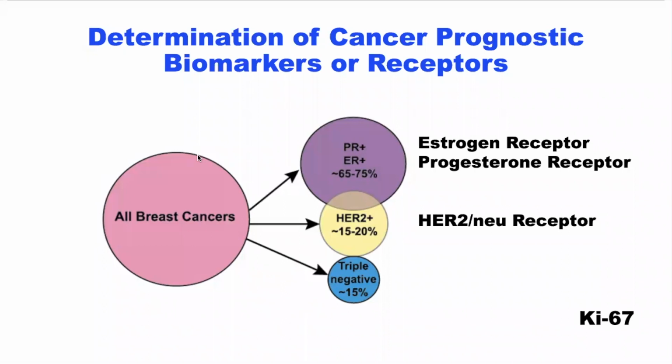And we also have this third category of tumors, which we call triple negative, about 15%, that lack the expression of these 3 receptors. So they're estrogen receptor negative, progesterone receptor negative, and HER2/neu negative. We call them triple negative. There are other biomarkers we look at, but those are the key ones.